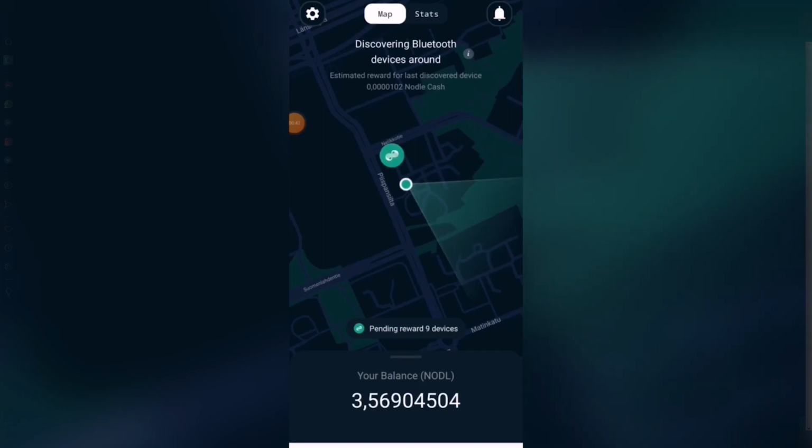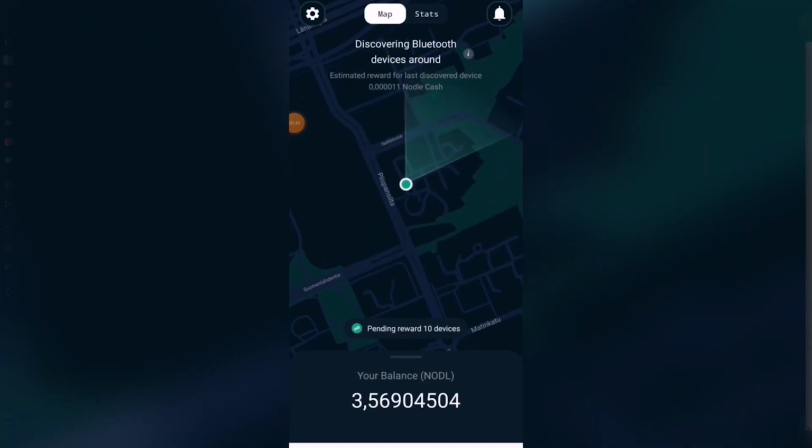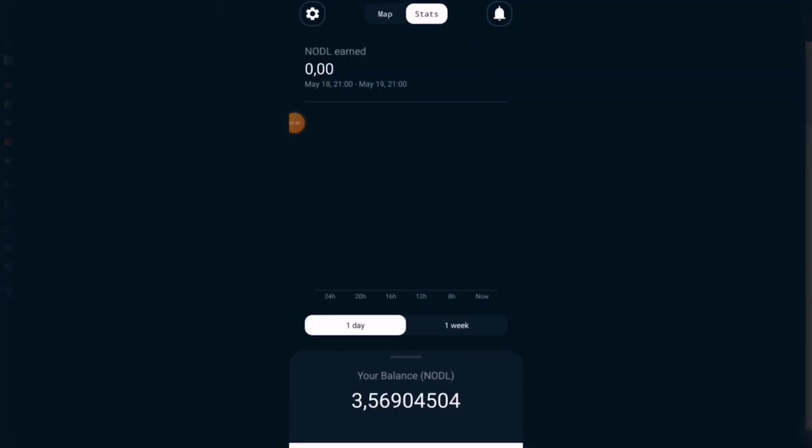And when you spin around the phone, it starts to scan stuff. When you're walking around in the city and things like that, you're going to be able to see these rewards. Now I made around 3.56. I have had this application for a very long time. Recently I've looked more into it because it's part of the Move2Earn type of thing. Obviously they are on the freemium side of things.